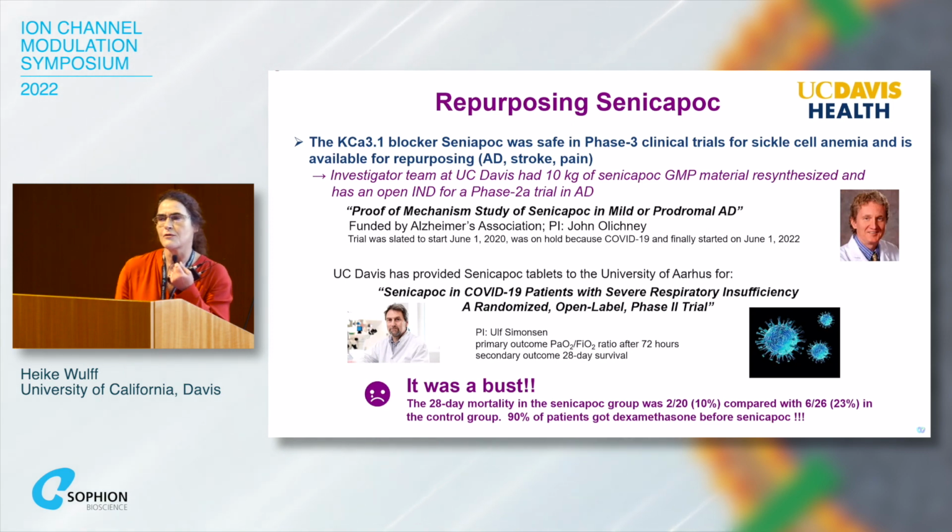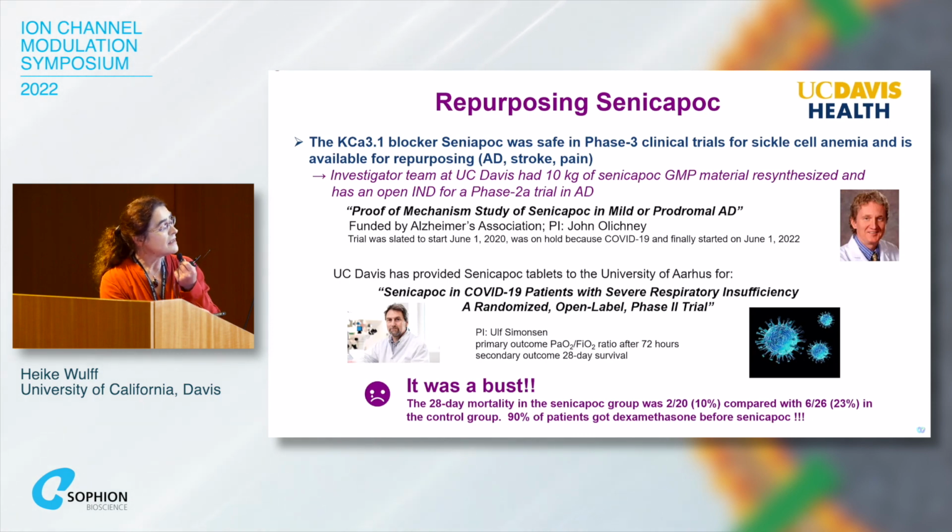Unfortunately, like so many COVID trials, this trial really was a bust. There was a reduction in 28-day mortality, but it wasn't statistically significant. And dexamethasone had just come along, so 90% of the patients got dexamethasone before they got Senicapoc. So there really wasn't anything to analyze here.